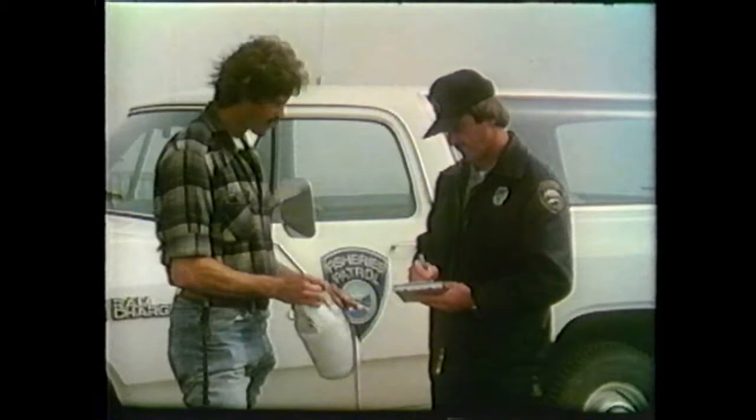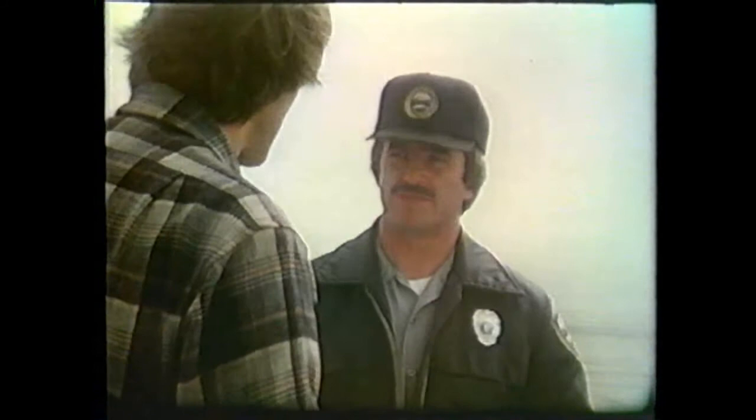The frequency of discarded clams is shocking. Wastage, that is throwing back broken or small clams, has run as high as 133,000 limits, or 2 million clams a year.